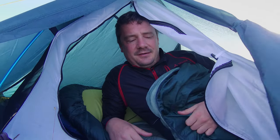It's okay. I wasn't boiling hot in it, but I think it's probably okay. At mild temperatures, I'm not sure I'd trust a 4 degrees comfort rating. But yeah, this is quite a breezy tent, so it's probably a little bit of a wind chill factor last night as well. So the Adventuridge sleeping bag has done okay.